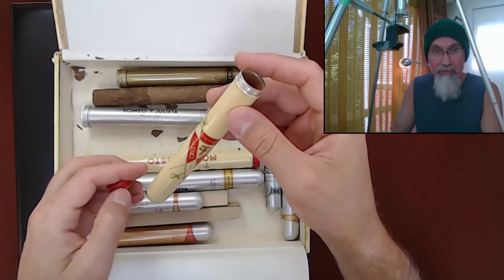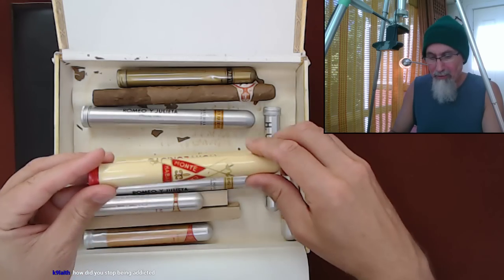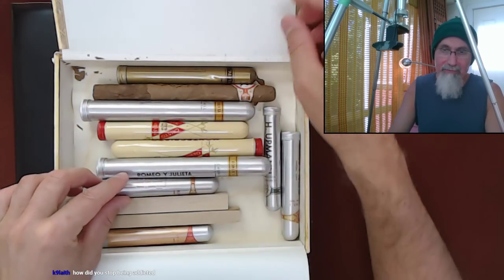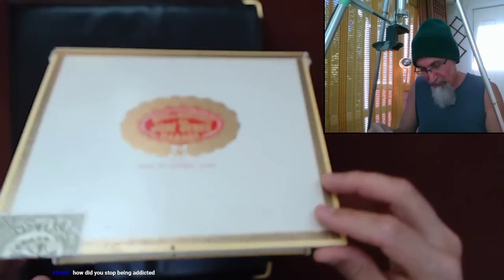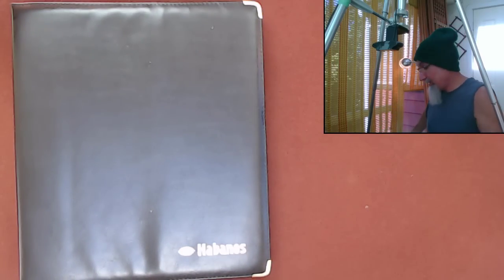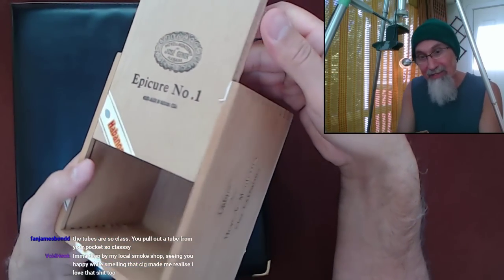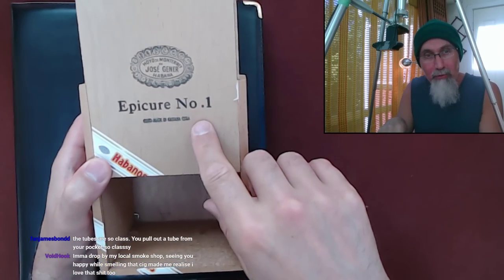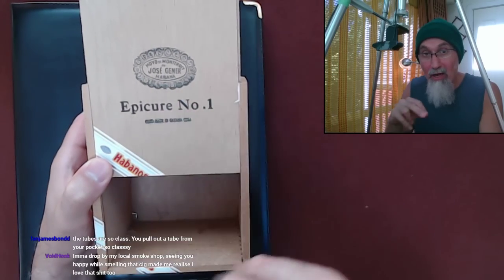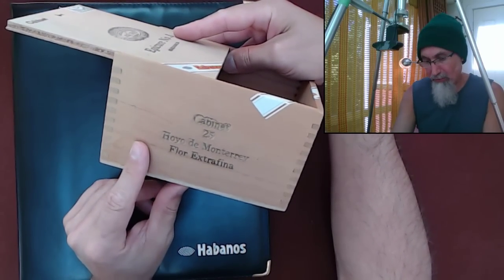As far as Monte Cristo goes, the torpedoes are absolutely brilliant for Monte Cristos. I just stopped. For me, if I find that I'm addicted to anything in life, I wean myself off of that thing. And here's another one, Hoyo de Monterrey. If you want an amazing smoke on the lighter side, Hoyo de Monterrey Epicure number ones and Epicure number twos. Amazing cigars. This is one of the best cigars around.